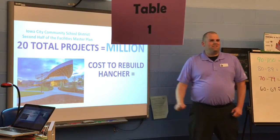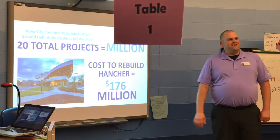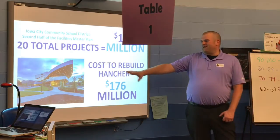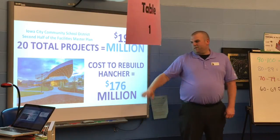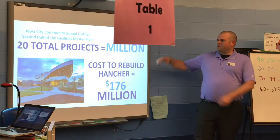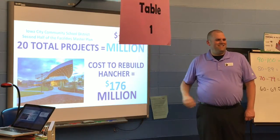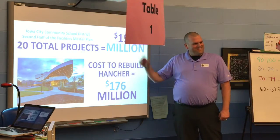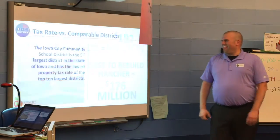This beautiful building that we just built in Iowa City cost $176 million to build. Great building, vital to the Iowa City community area, also to the university. Was rebuilt with some flood funds, but just to compare, one building, 20 projects. The university always gets what they want. Yep, they got a really high-end, non-floating cruise ship. 'Cause that's what it is.